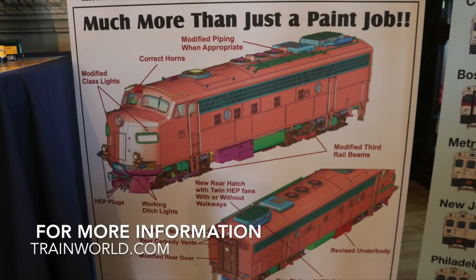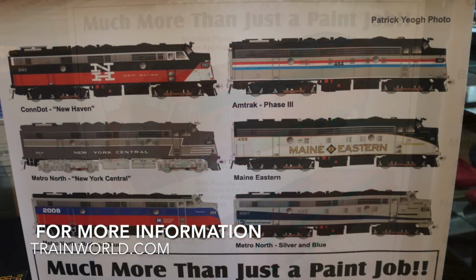This is much more than just a few parts on the original FL9. It's actually fairly comprehensive new tooling. It's a new roof, a new nose, new rear, new underbody components, lots of little detail parts. Jason doesn't know all this stuff we're throwing in yet, just don't tell him. It's really going to be a beautiful, accurate model of this really iconic locomotive that ran right outside the door here until just a few years ago.